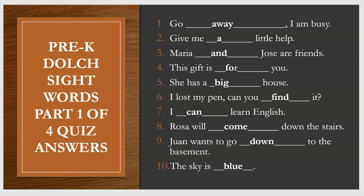If you're an English learner, make sure that you use Google Translate to translate both the words and the sentences, and try to see how each word fits in each sentence, how it makes sense.